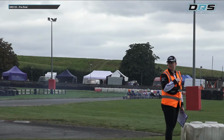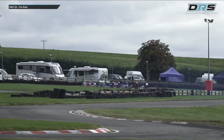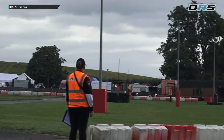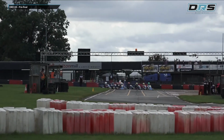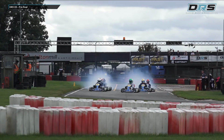So Snape and Stanley, 1st and 2nd going into the first corner. Keep an eye on Faulkner, championship leader, 283 on the outside, on the inside of the second row. They're formed fairly well. Here we go then. Lights are on red. Looks pretty good. It is good, and they're away first time.